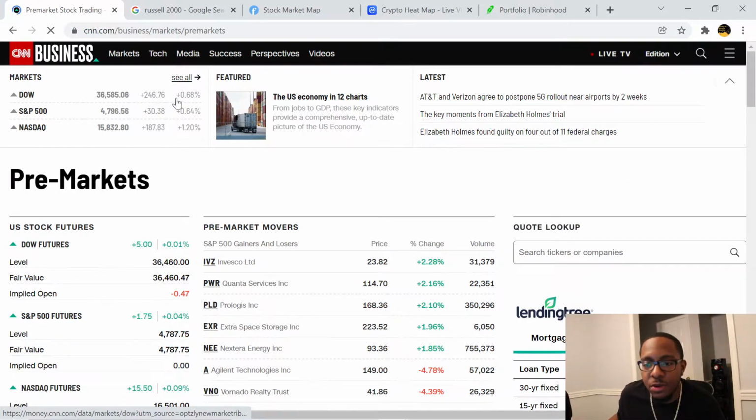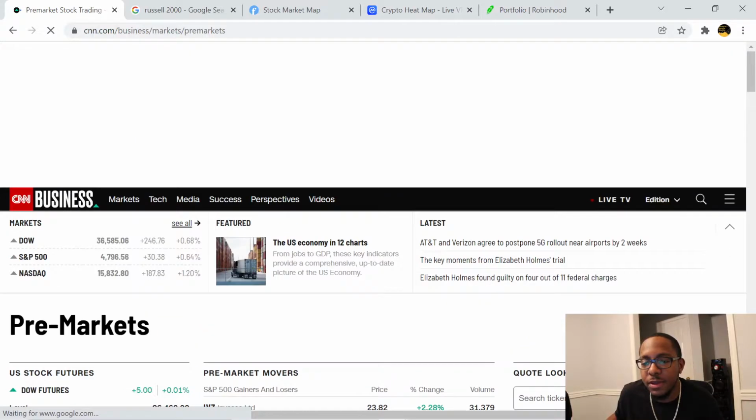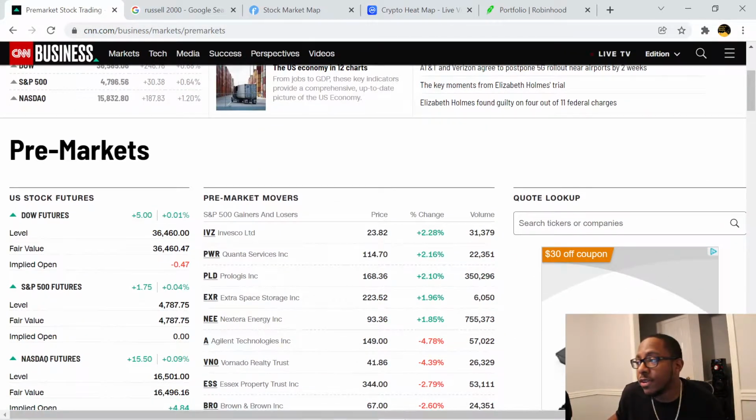We have the Dow actually up 0.68%. The S&P 500 up 0.64%. We have the NASDAQ up 1.20%. That is major for the NASDAQ, up 1.20%.